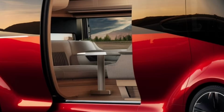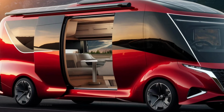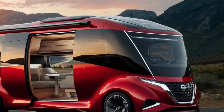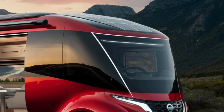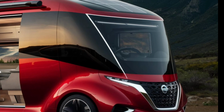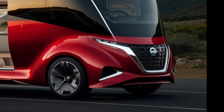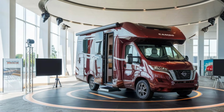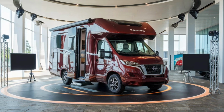The camper comes in multiple size options, ranging from a compact two-person model to a fully loaded family-size version. A retractable awning extends from the side, offering shade and shelter for outdoor relaxation. The integrated solar panel system on the roof supplies sustainable energy, reducing reliance on external power sources. For off-grid adventurers, a lithium-ion battery bank ensures you have enough stored energy for extended trips.